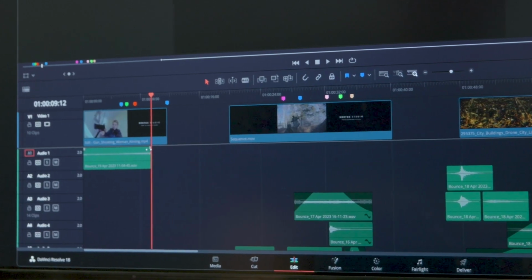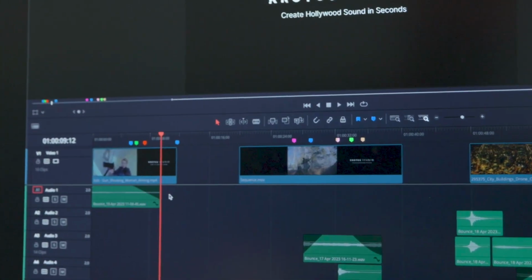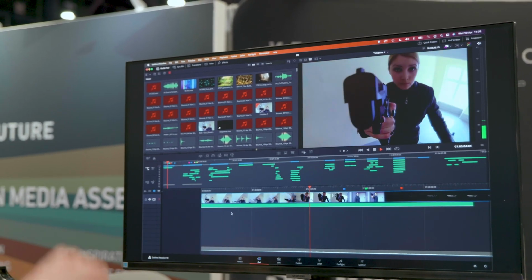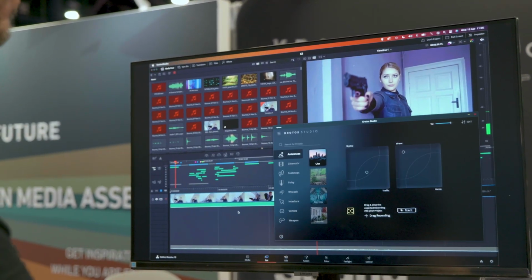Cool. All right, so let's move on. Let's do a new type of sound effect. So next thing we're going to do is we need some footsteps for this second shot here. She's walking up the stairs. So let's do that really fast. I can use Krotos Studio to do that as well.